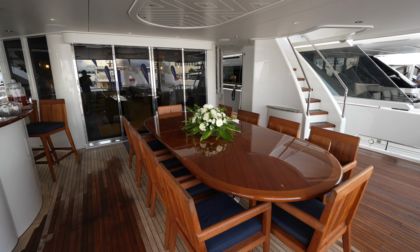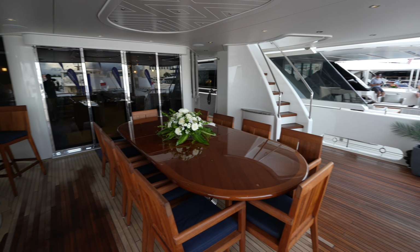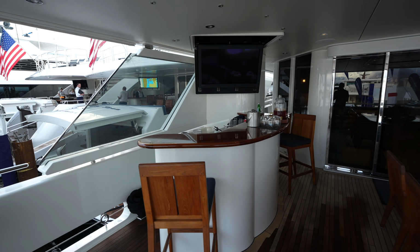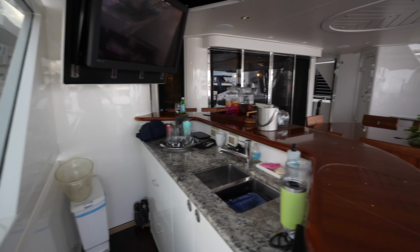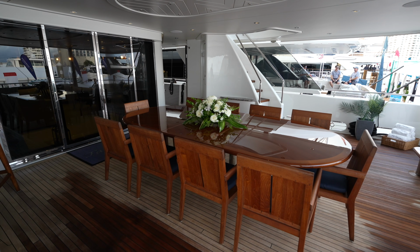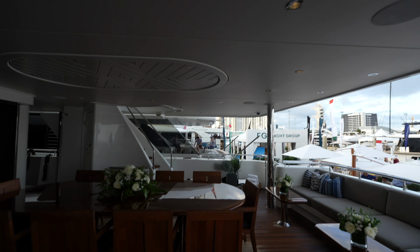Now from here, we can get up to the bridge deck aft via the staircase. There's also a fold-down TV, and that's located right over by the bar. And then if you want to have a meal here, this area is extremely protected by the hardtop, but also it can get very windy back here.